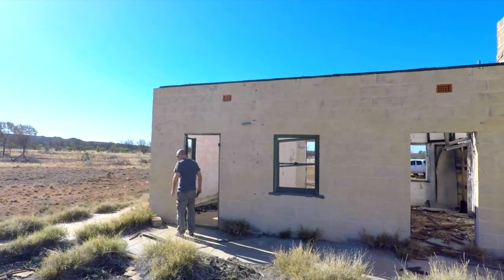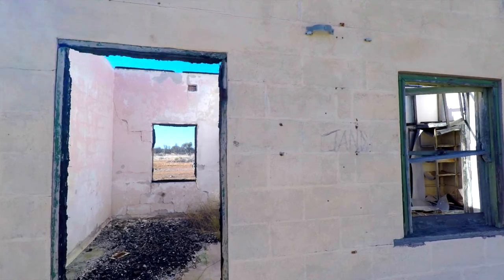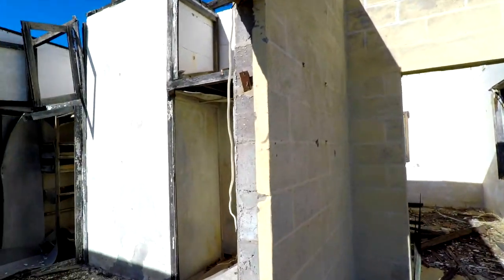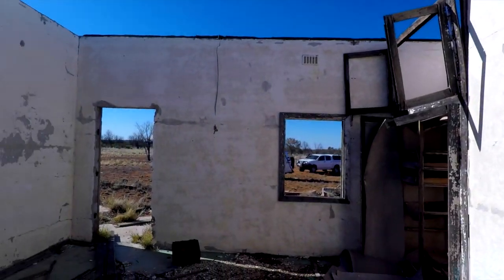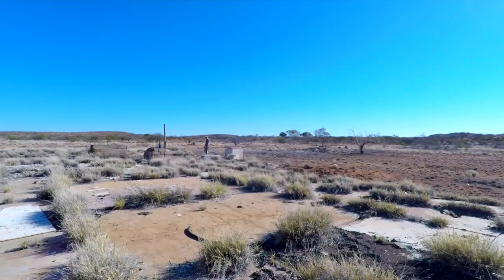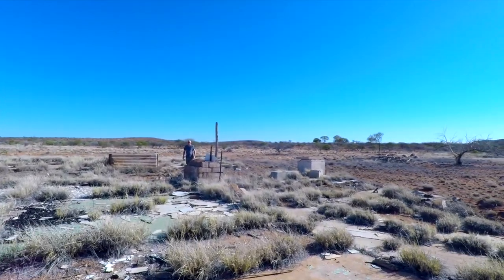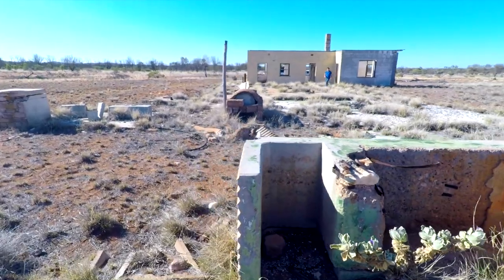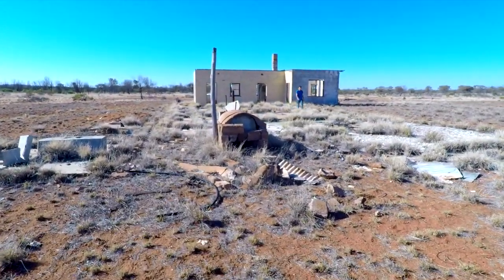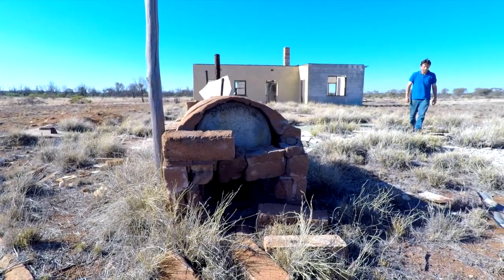I reckon this is like a 60s, late 60s, sort of 70s, isn't it? It's got those things in it. Looks like a pizza oven just there. Asbestos everywhere. What would have been the trough? There's the hot water system, similar to that other one at the start of the station with the 44 gallon drum in it, and the fire underneath. That other station had one exactly the same.